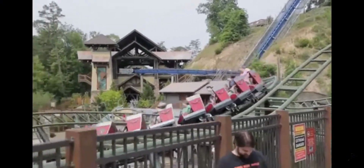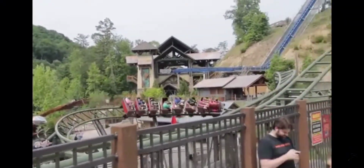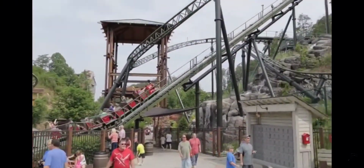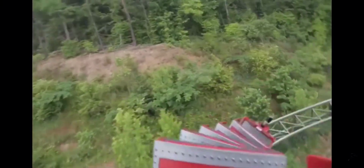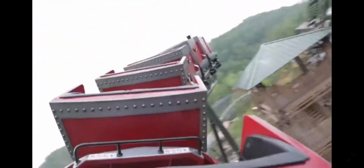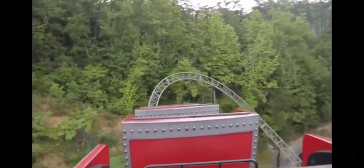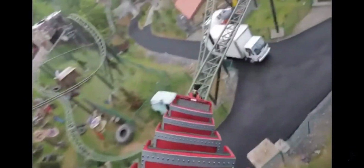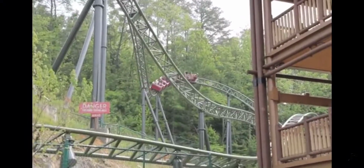At number 6, we have Fire Chaser Express. This is a Gerstlauer family coaster, and is one of the newer roller coasters to come to Dollywood. This is perhaps one of the best family coasters I think I've ever ridden. It's a great ride and has a lot of theming, and is a good step up from Blazing Fury. The reverse launch is great and is very unexpected.